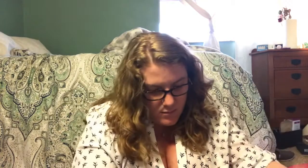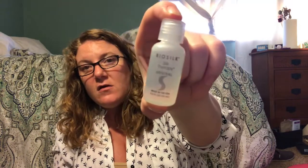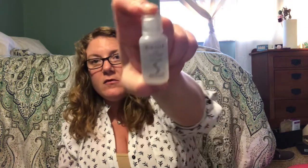Let's see, we got four more products left here. Okay, next is this Silk Therapy Original, made in the USA. This is just a travel size. It is a $5 value. The product is amazing. It may seem tiny, but don't be fooled. Its results are mighty. It provides silky hair and is also a sunscreen to prevent your red hair from fading. It says to shake it well for you. So I'm excited to try this.